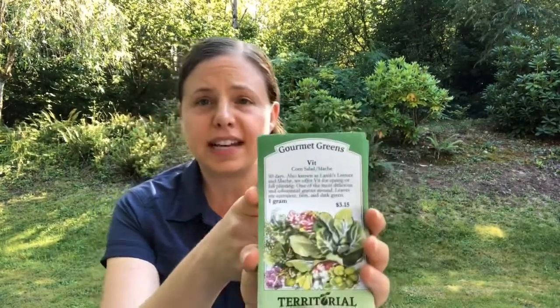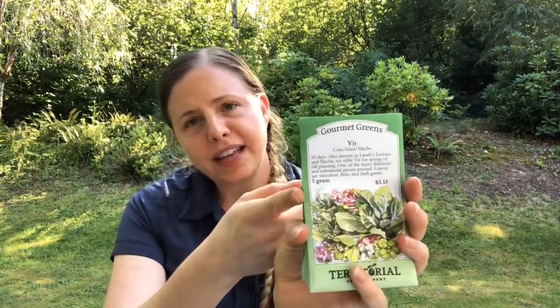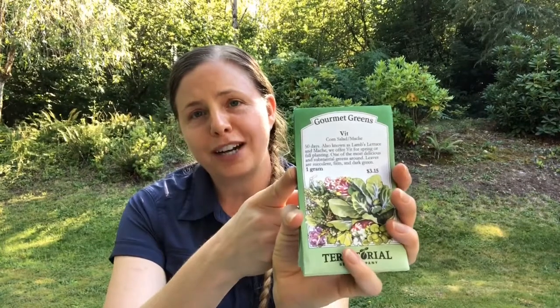Next is a corn salad, or mache. Now this doesn't really look like your typical salad. This is one that I've grown before in rental homes, where it's a really nice, tender, succulent little plant. And depending on your climate, and depending on how the winter goes, even in my climate, which I think I'm about an 8 or an 8B, sometimes you can grow it all year long. But it's a really nice, succulent little vegetable to add.